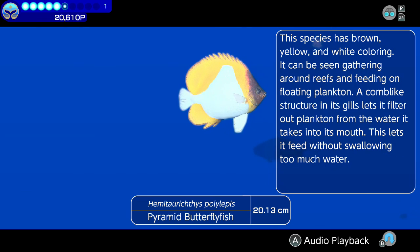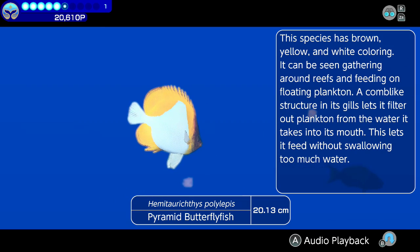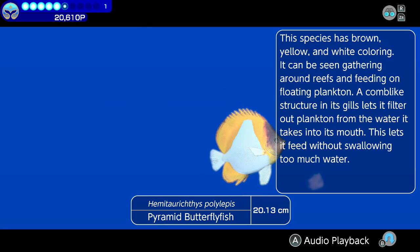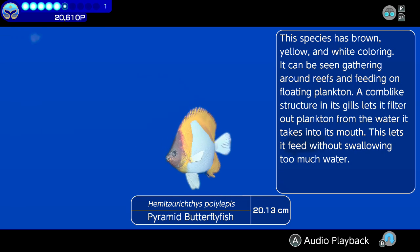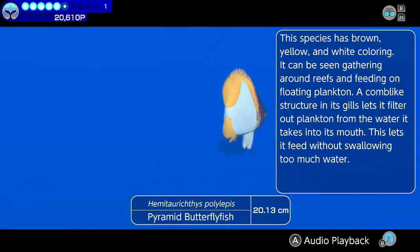Pyramid butterfly fish. This species has brown, yellow, and white coloring. It can be seen gathering around reefs and feeding on floating plankton. A comb-like structure in its gills lets it filter out plankton from the water it takes into its mouth. This lets it feed without swallowing too much water.